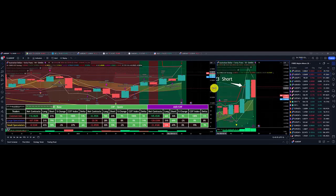Aussie dollar, Swiss franc, however, we do have a COD index to the short side, so we're looking to, on the open, place overall short Z3 for this trade. And since you have the Swiss franc at max, this is the strongest currency, so you can do a short trade off the Z3 or continue with this trade.